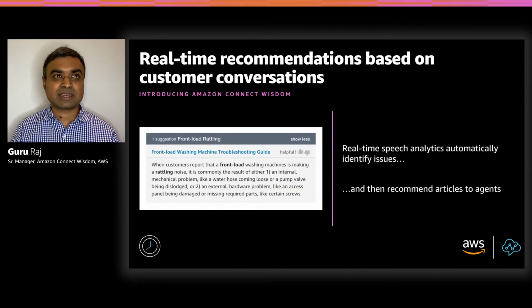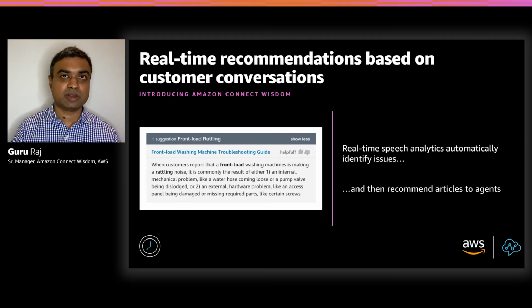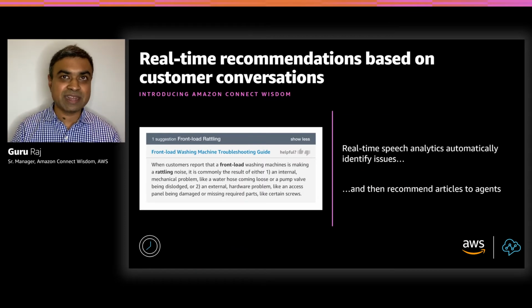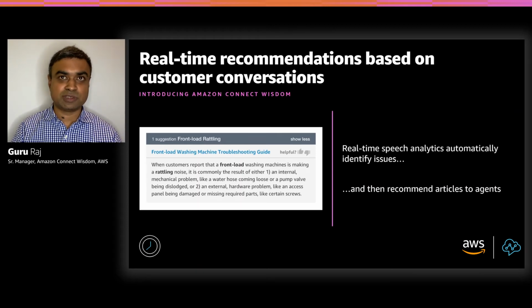Further, Amazon Connect Wisdom leverages real-time speech analytics to automatically detect customer issues during calls and then recommend information to help resolve the issue, without the agent needing to lift a finger. This makes it even easier for agents of any tenure to meet customer needs. In this case, our agent is automatically presented with a specific passage in a troubleshooting guide in response to the customer's description of the rattling noises they hear from their washing machine.